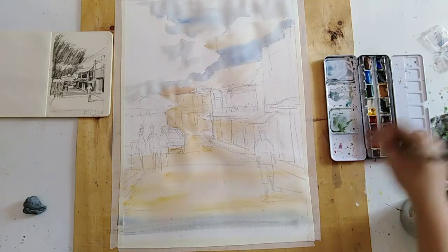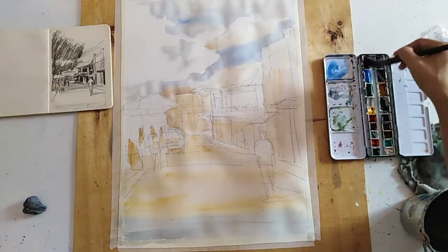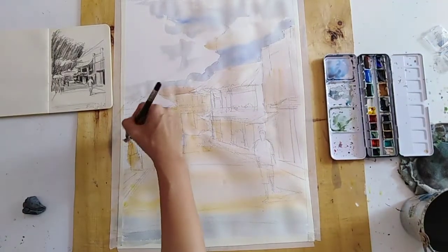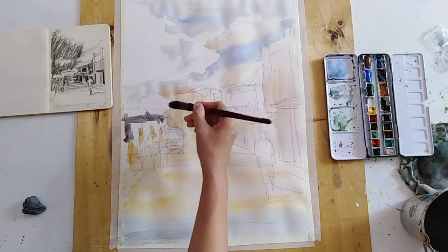I begin with a light wash for the sky that's yellow ochre and ultramarine blue. On the surface of the road, it's the same thing but with a bit of quinacridone gold.